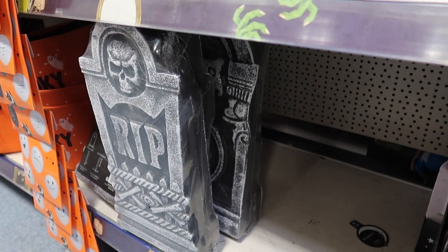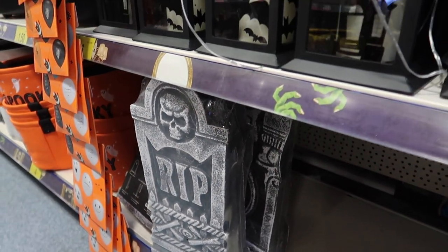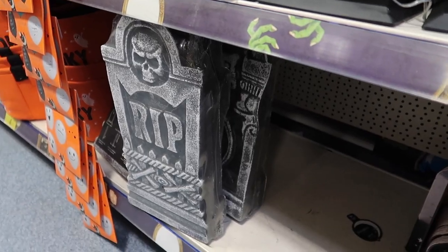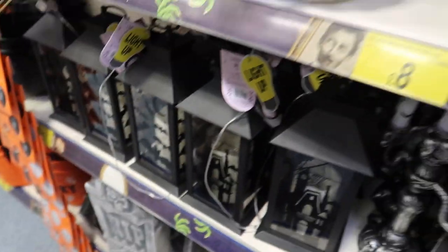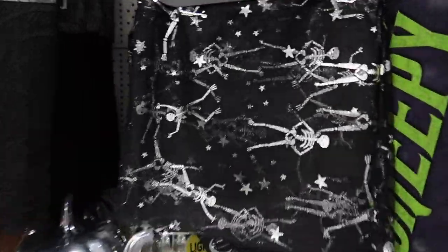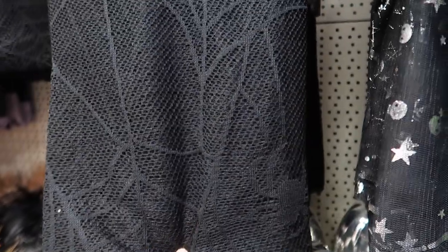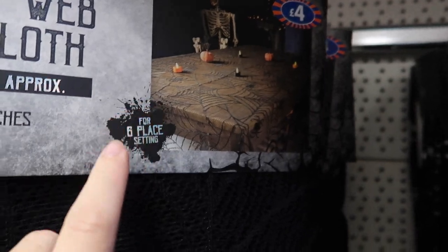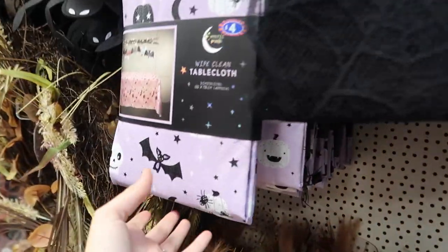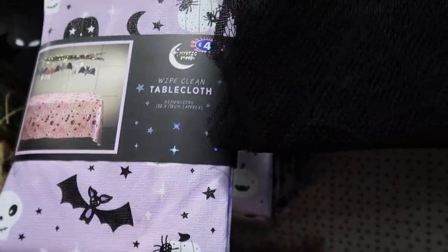They've got the foamy kind of graveyard things, which Dunelm will actually, the range had as well. They've got some lanterns. Yes, it lights up. We've got some tablecloths for £5. This one's nice. This one's £4, but yeah, it's like a net. I like that a lot. Table mat. You've got more of a kids one, which wipes down. That would be good if you had like a kid's table.